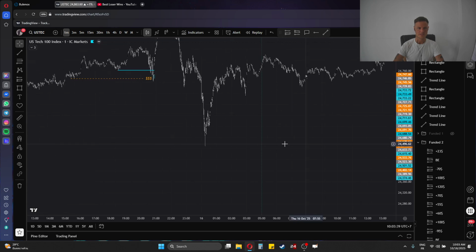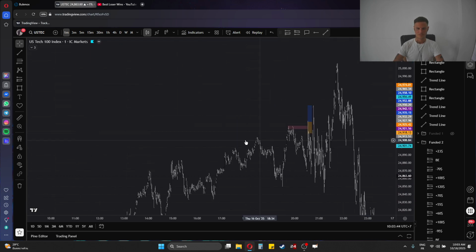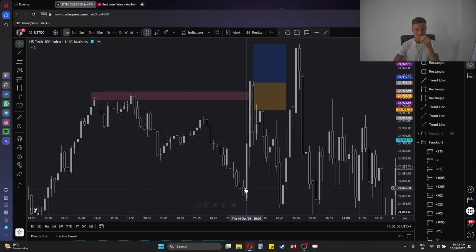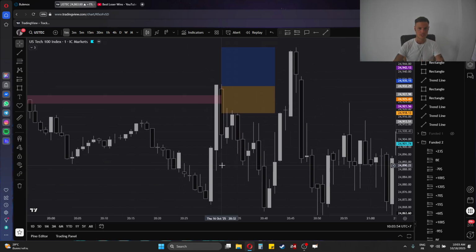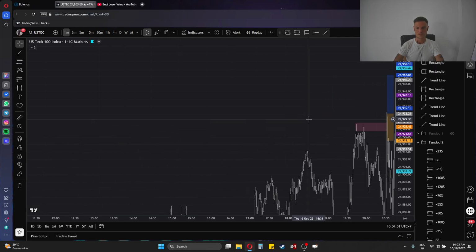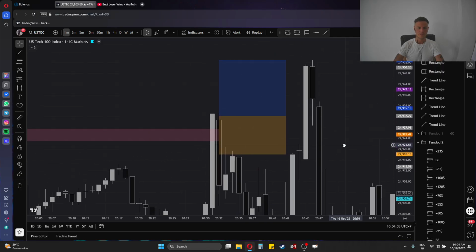Let's look at some other examples here. We've done this one. Oh yeah, let's look at the loss. This one was a mistake on my part. Perfect setup, but let's go through it. So this was the first candle of New York Open. This one right here, very bullish, obviously. The other one, beautiful close above our level of resistance here. We didn't have a target, but that's fine. It's not ideal, but it's still fine.